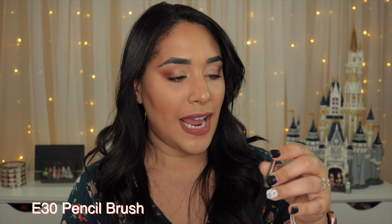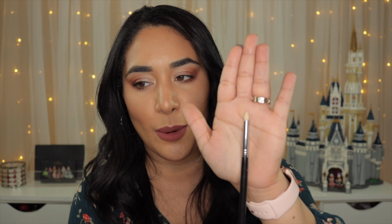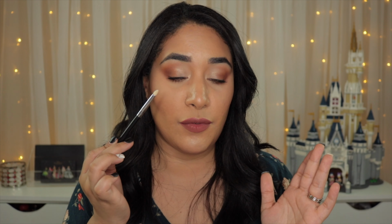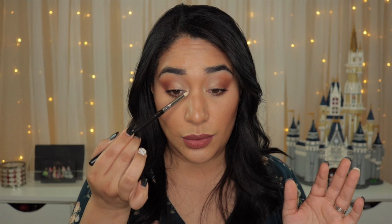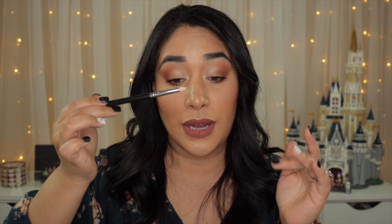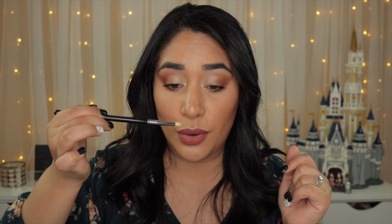Now this brush is an E30. This is a pencil brush. I like the density of it, but at the same time it has this pointy side that will help you with whatever you are trying to accomplish. I mostly use it for my lower lash line. I use it to blend eyeshadow on my inner corner and on my brow bone. But you can also use it to highlight the bridge of your nose or your cupid's bow, to be more precise.